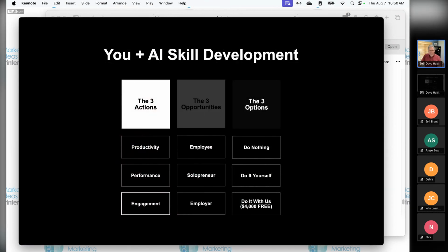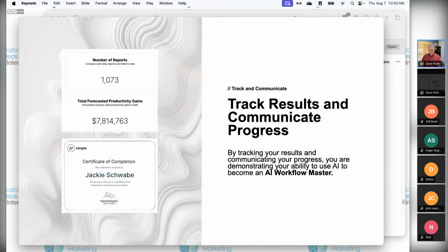All right, so then let's talk about engagement. And so when it comes to engagement, we need to do two things. One is we need to track results. And second is we need to communicate progress and expertise in the form of certifications. So we have a process in which we just very simply look at what did you work on? How long did it take you to do with AI? And how long did it take you to do before without AI? That's going to calculate a number. Your job is to make that number go up as high as you possibly can for everyone on your team.